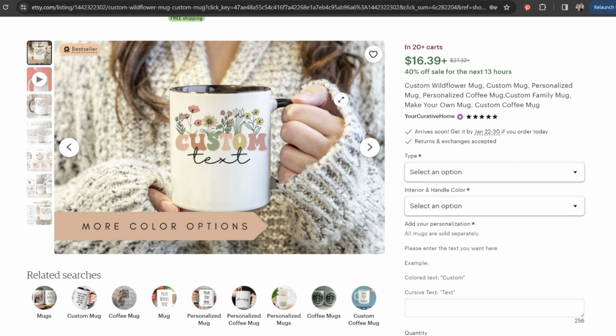Whereas on the flip side, a mug like this, or they have shirts like this as well, is entirely personalized. This cannot be automated with Printify. So it does take more time to fulfill these types of orders, but the sales demand is also typically much higher as well because people are attracted so much to that ability to create their own item.